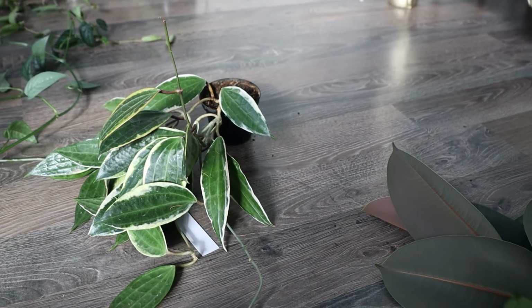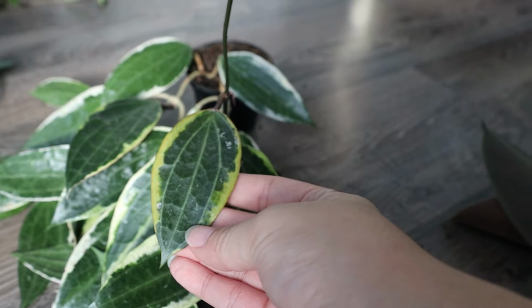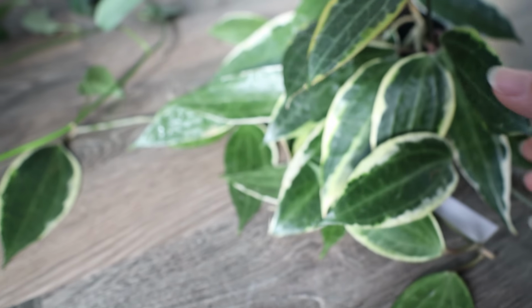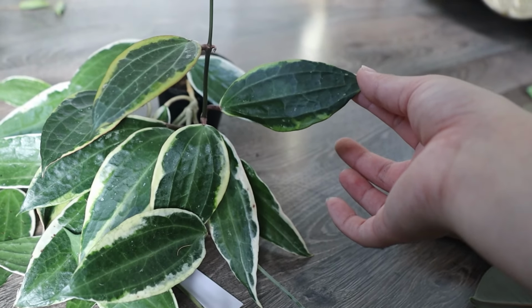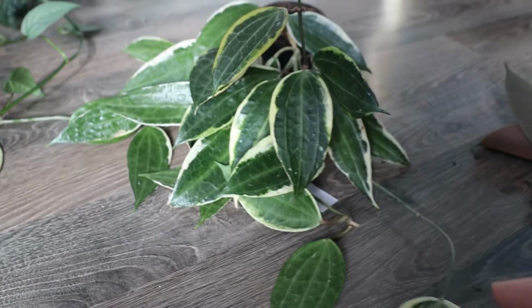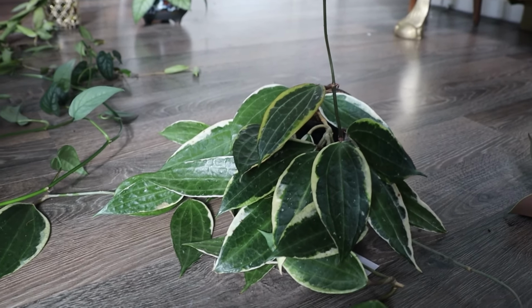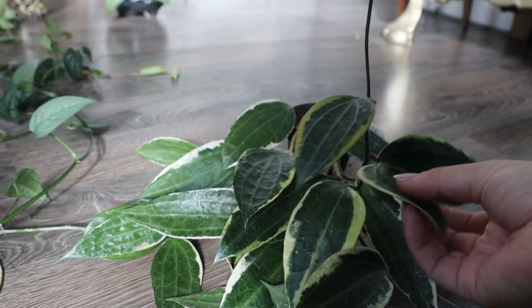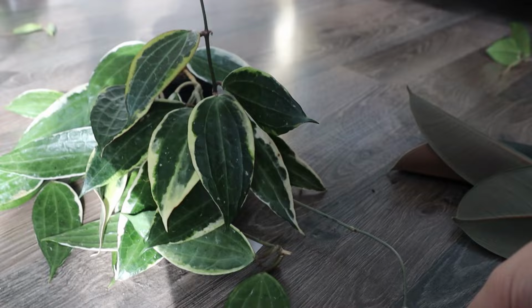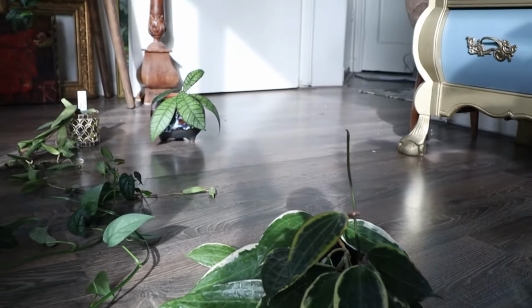I just grabbed this one and just for example the look of this new leaf, it's just phenomenal, but I don't like this new leaf. I may take 1 or 2 cuttings, but there are a few beautiful leaves such as this leaf, this leaf, this leaf, this leaf, and this leaf, but all the other leaves I honestly don't like.